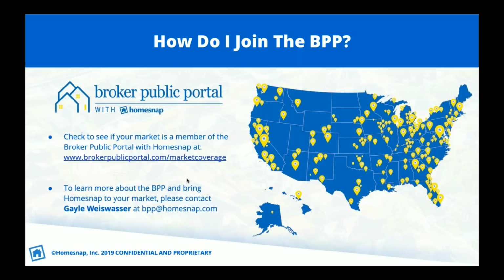Correct. Meaning that two people cannot own one client. So that's why it's really important to get your database invited to Homesnap as soon as possible, because some of the people might be getting this from somebody else. You want to make sure your database has you as their Homesnap contact. Yep.